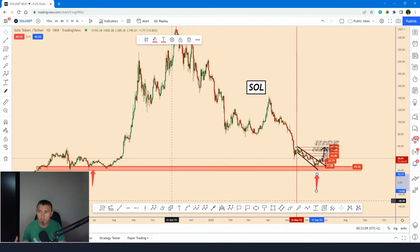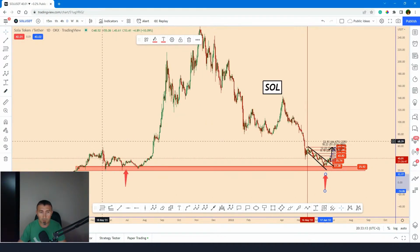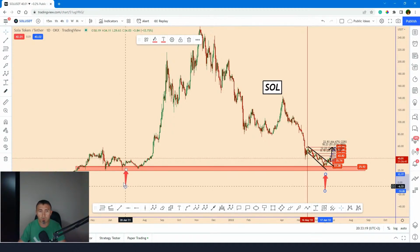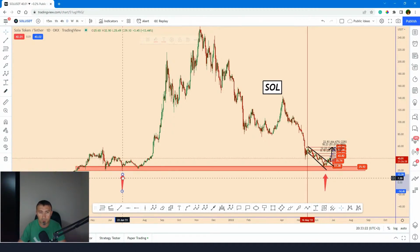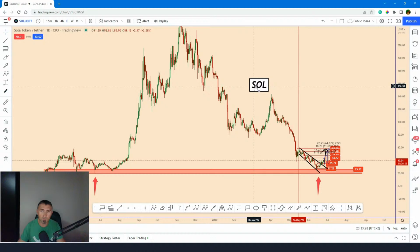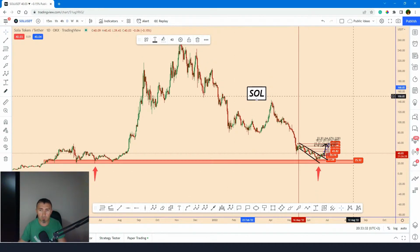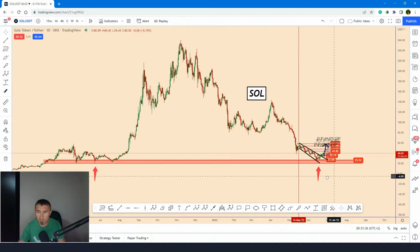So it's a very good entry point to average down, mainly for the spot traders that intend to trade for the long term, not the short term. For the investors, this is the best moment to average down, because an investor doesn't give up on the project itself. It's not related only with speculation of the time. So look at how the price is developing.